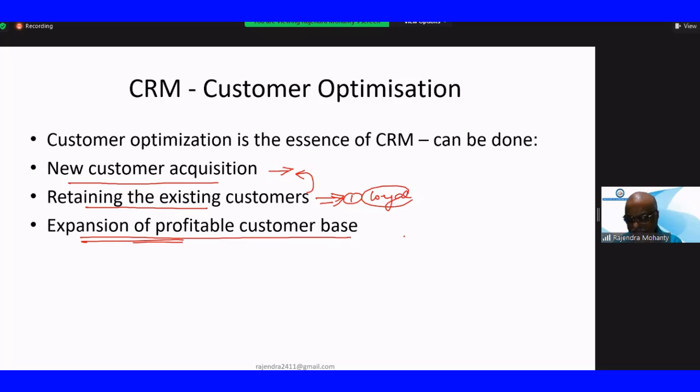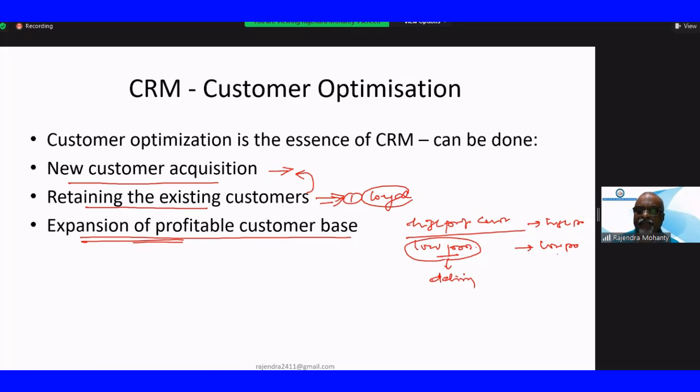So you are again encouraging them to purchase more and more from you. What are the products and services you are having and offering? And shifting other less profitable customers to low cost delivery channels. So you have to segment or group your high profile customers and your low profile customers. High profile customers will bring you high profits and low profile customers will bring you low profit or no profit. So our aim is to divert these low profile customers to low cost delivery channels.